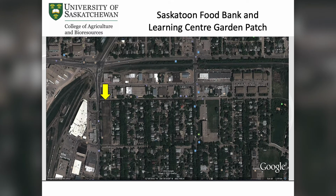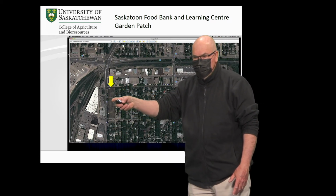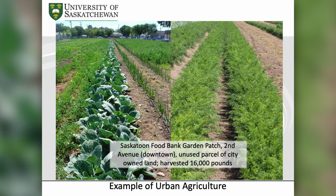That is 33rd Street going this way, and this is 2nd Avenue going up and down here. What is this? It's an entire or half a block of land that's not being used, or it wasn't being used. We worked with the city and we were given permission through the Saskatoon Food Bank and Learning Center to create the garden patch. So that blank parcel of land is now used for growing food. And last year we harvested over 16,000 pounds of food off that parcel of land. And the food is donated to the Saskatoon Food Bank and Learning Center.